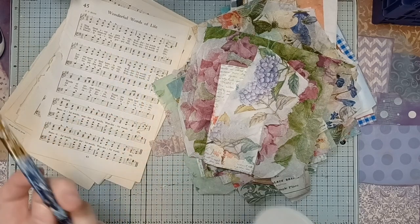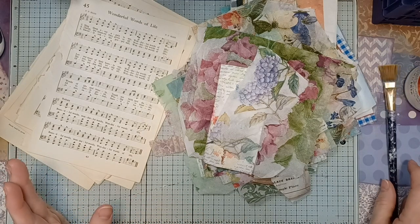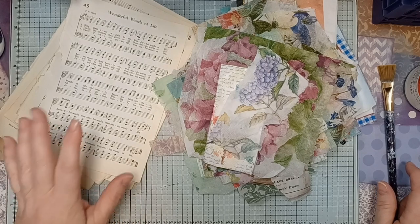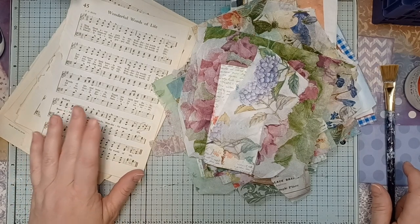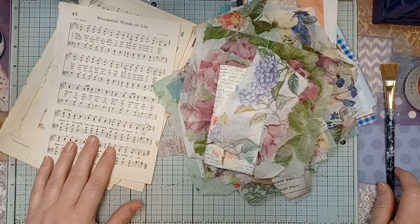And you'll need a paintbrush. Different people do things different ways. This is how I'm doing it. So if you know a better way, then just play along using whatever you want to use. I also have a story to tell.